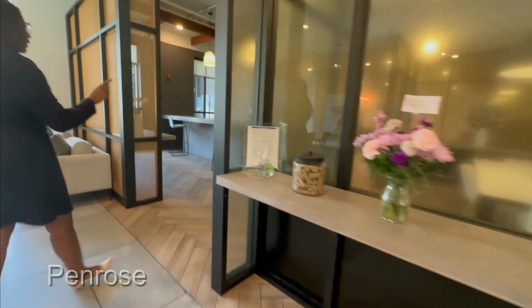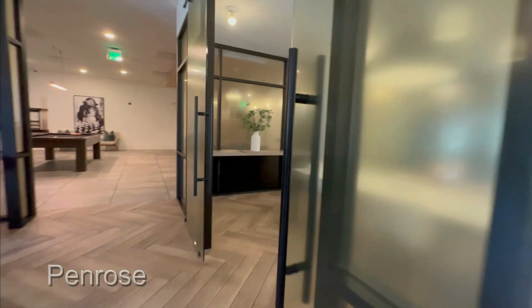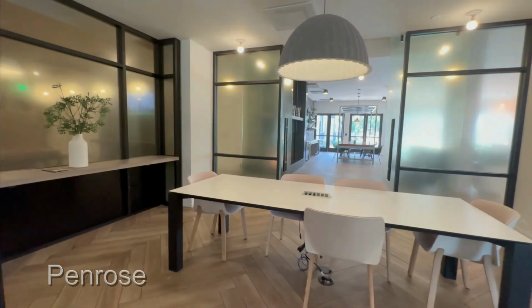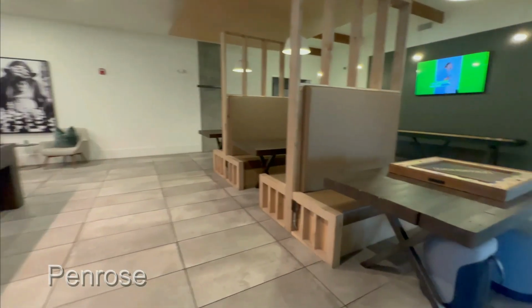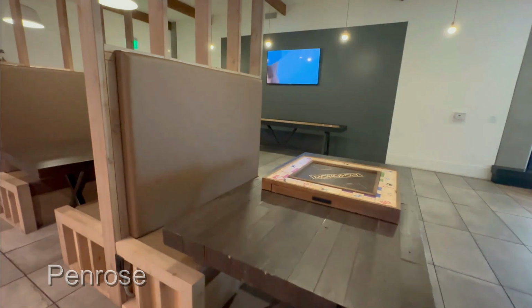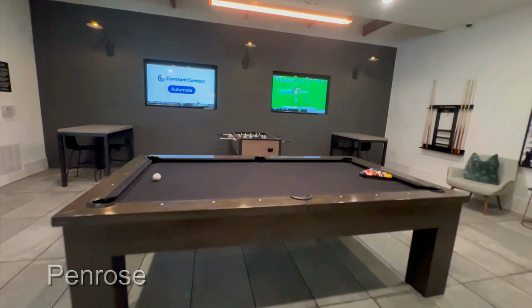Moving on to our amenities. This is a kind of hangout space. We do have lots of different games in this area, including, is that Monopoly? Yes, Monopoly, a pool table, and a couple of different games that you can use in this clubhouse area.